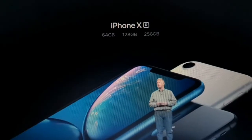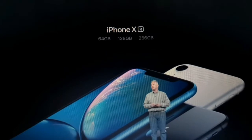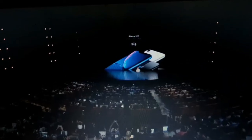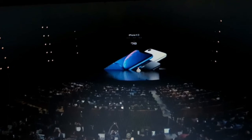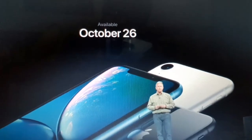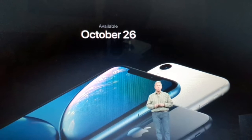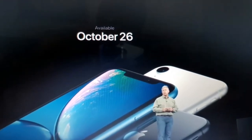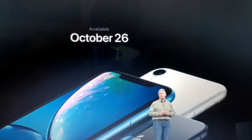The iPhone XR comes in 64, 128, and 256 gigabytes of storage, and the starting price is $750, which increases with storage capacity. It will launch on October 26, and pre-orders will start after some time, maybe 2 or 3 days. I'm not sure about the pre-order date.